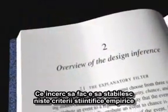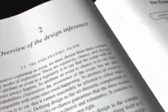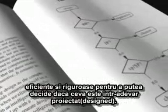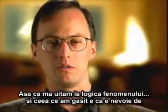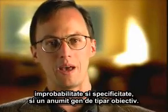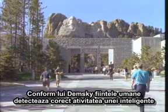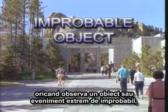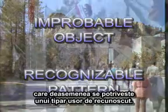So what I'm trying to do is to establish reliable, empirical, scientifically rigorous criteria for deciding whether something is in fact designed. So I was looking at the logic of it, and what I found was you need improbability and you need specification, the right sort of pattern, these objective patterns. According to Dembski, human beings correctly detect the activity of intelligence whenever they observe a highly improbable object or event that also matches a recognizable pattern.